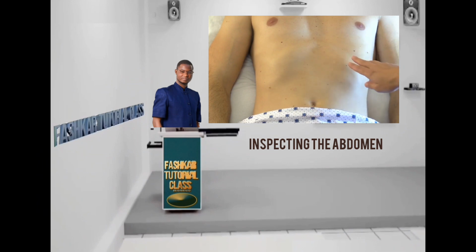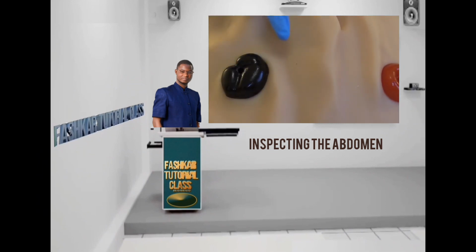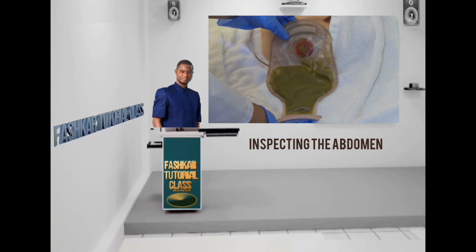Also, if your patient had any wounds, you would want to look at that. And if they had a PEG tube, you would want to assess the site, make sure it's not red, and ask them how it feels. And with your ostomies, you would want to look at the stoma and make sure it is a rosy pink color. It's not a dusky cyanotic color, and it's not prolapsed. And look and see what type of stool it's putting out, and note the smell, and note if the bag needs to be changed, anything like that.